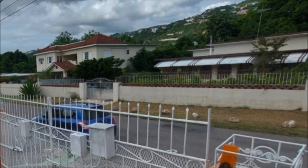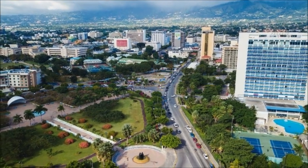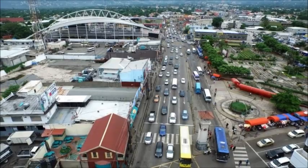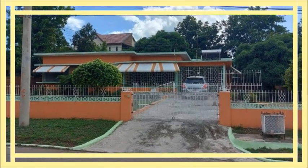This house is situated in a safe and peaceful community and is centrally located, close to all Kingston and St. Andrew has to offer. You will have everything at your convenience, so do not delay. Guys, let's take a look at this house, and please watch the entire video for more details at the end.